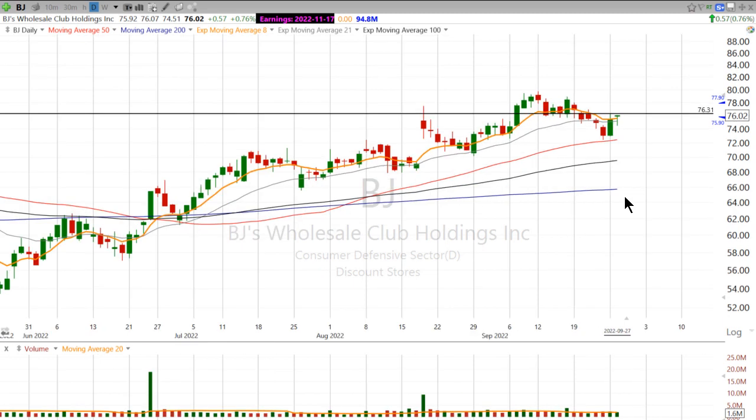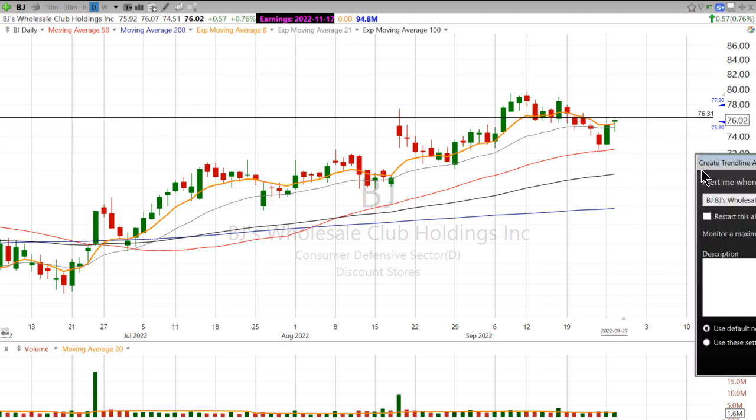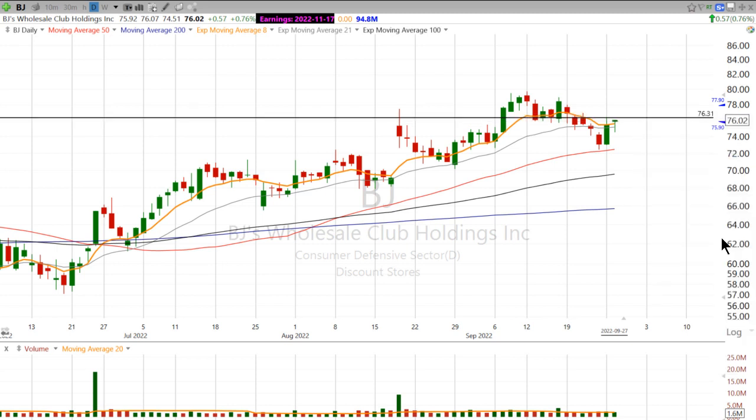So maybe, I don't know, maybe there's something fundamental going on with the company. Maybe the market thinks people are going to be shopping at discount stores more. I don't know. I just know the chart looks okay, and I wanted to share it with you. So maybe set an alert on your software at around 76.30 and watch for a strong move above that level and a close above coming on higher than average volume.